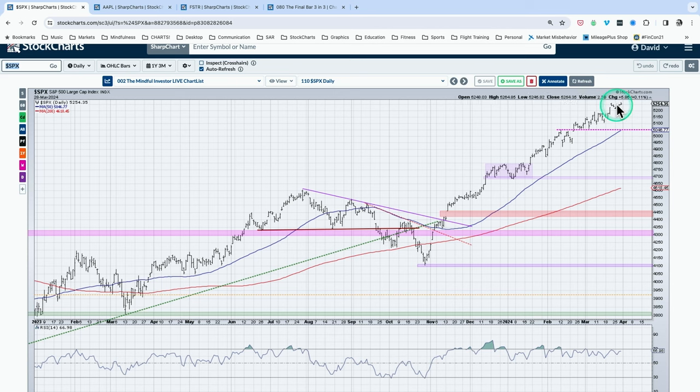But for now, as we wrap this holiday week, the momentum is strong but not excessive. The trend is positive. I'm going to assume this market is innocent until proven guilty. We keep making new highs, so let's continue to ride that to the upside. New all-time closing high today for the record for the S&P around 52.54.